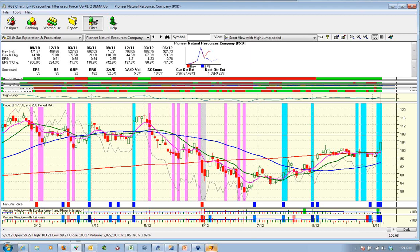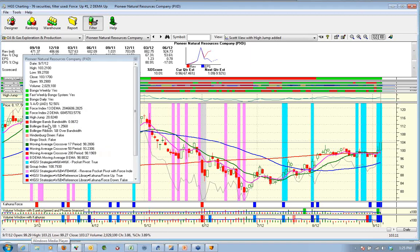Everything up here on my momentum indicators is green. Like this chart, potential breakout. Now, it closed. Let's look at the dollars here. High of 103, closed at 103.17. Low was 99.27. The 200-day moving average is at 98.19.